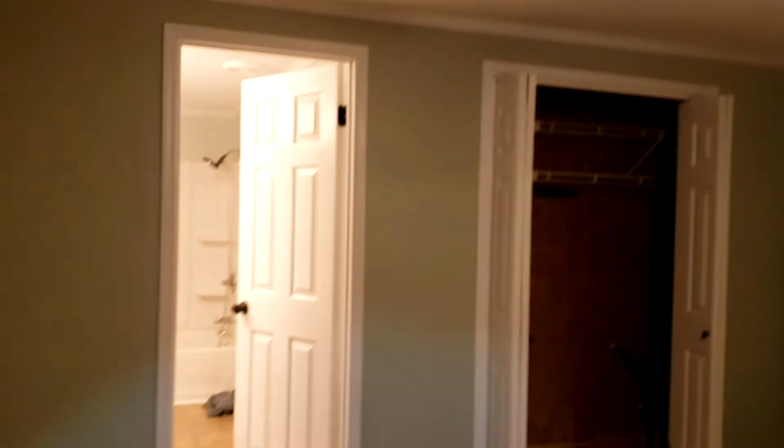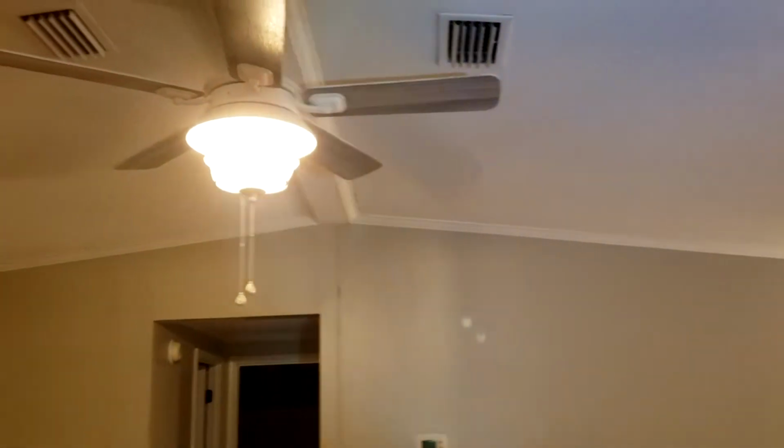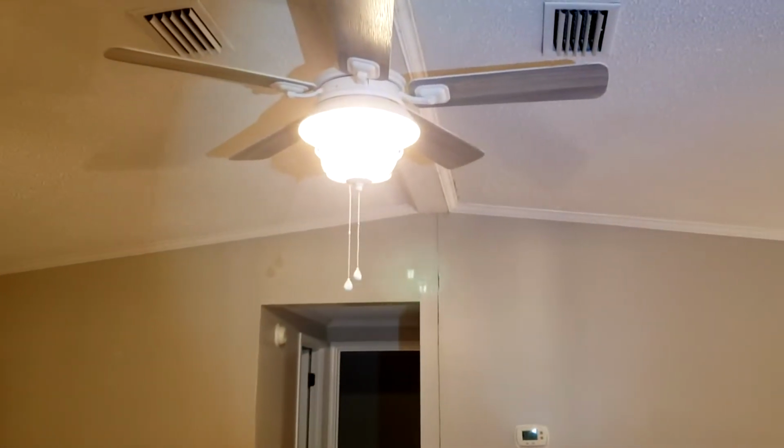Now, in case you're wondering, the cost to have the roof replaced. So this home is 26 feet by 56 feet, actually a little more when you consider the roof. And of course, since the roof is angled, there's more area on the roof.